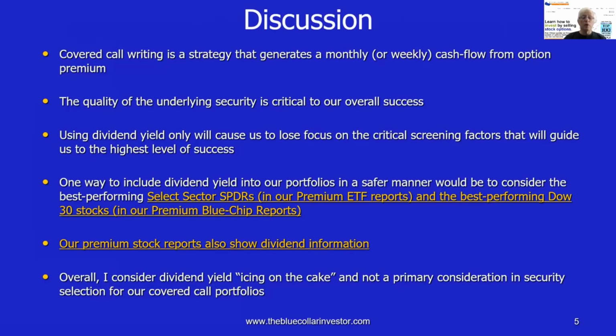Now, one way to include dividend yield into our portfolio in a much safer manner would be to use the best performing select sector spiders, which break up the S&P 500 into 11 different categories. So if you selected, for example, the top 3, you would now own, in essence, 27% of the entire S&P 500 and the top 27% performing at that point in time.